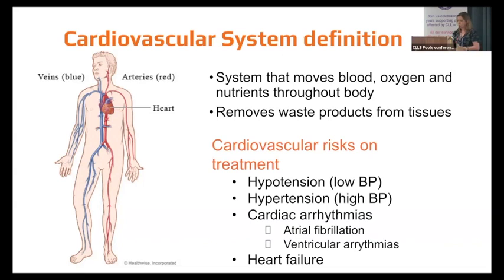So when we talk about cardiovascular risks on treatment, there are a few key ones. Low blood pressure, high blood pressure, any sort of arrhythmia, and the commonest would be atrial fibrillation, or you can get some rarer but more serious ventricular arrhythmias. And then heart failure, when the heart, which is the pump in the body pumping blood around, is failing.